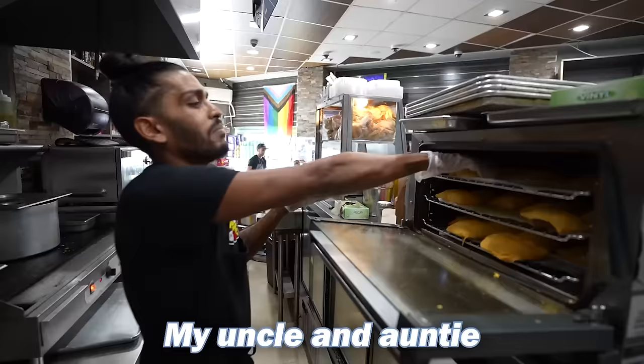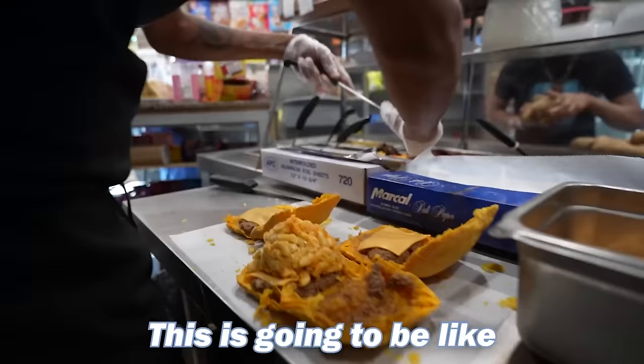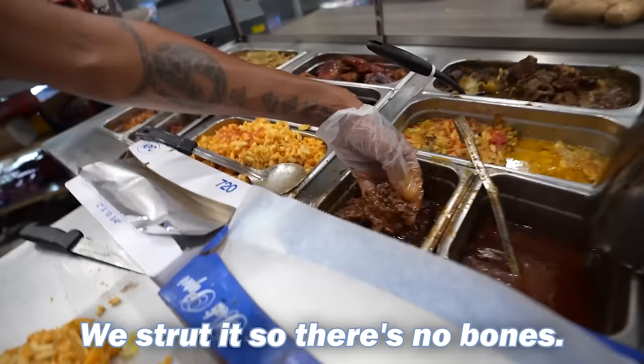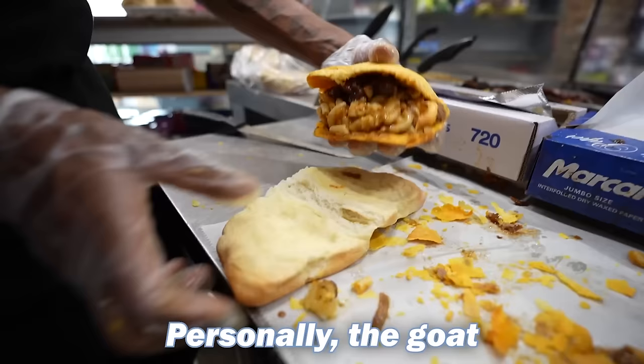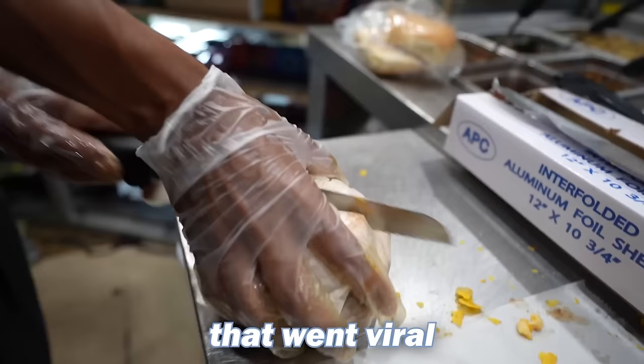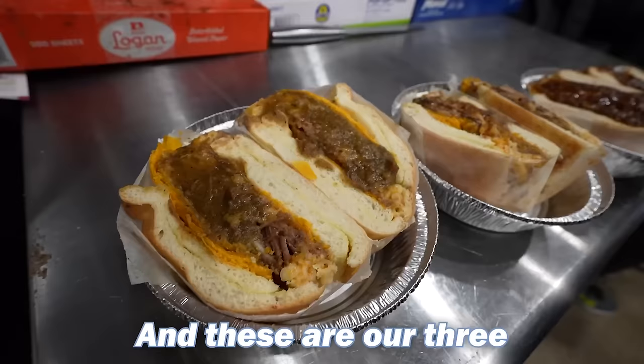All right, I got you, man. My uncle and auntie make these fresh patties for us, deliver them every day. This is gonna be the oxtail right here. We shred it so there's no bones. Every bite is like you're taking a bite of a whole dinner. Personally, the goat is way better than this one, but this is the one that went viral because everybody loves oxtail. And these are our three best patties to me: our goat, our jerk, and our oxtail.